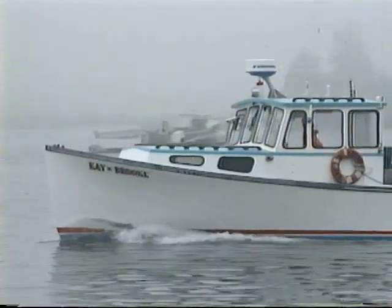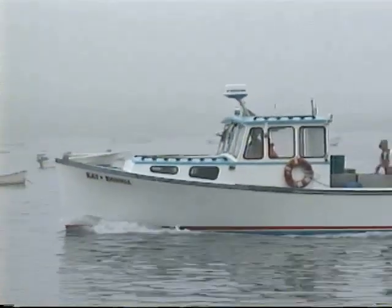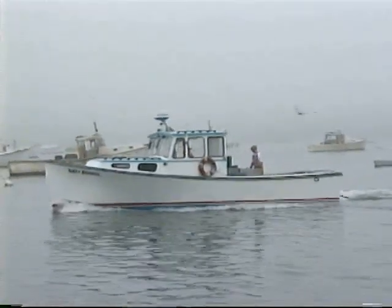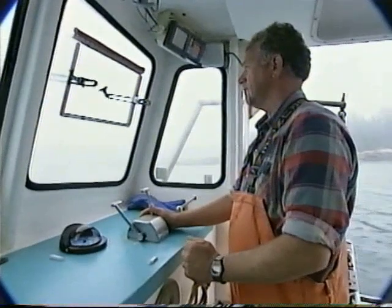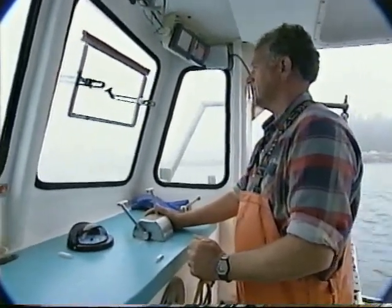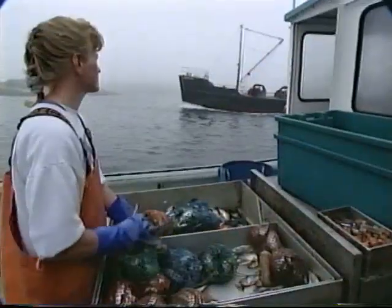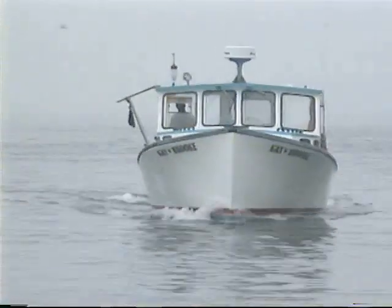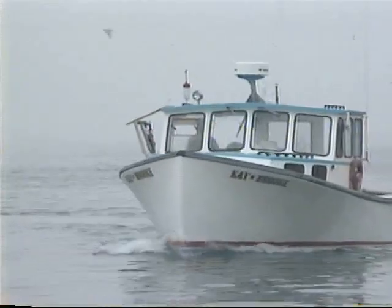Bobby Warren and his daughter Christine Conway fish for lobsters out of Vinyl Haven, as just one example of the strength of family ties in close-knit island communities. Bobby not only fishes with his daughter, his boat is named for her children.